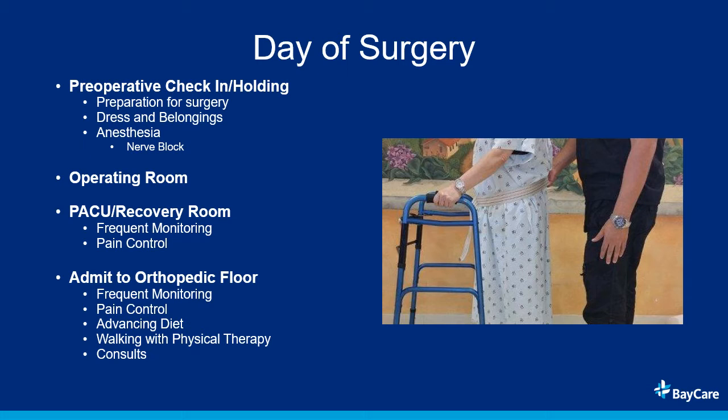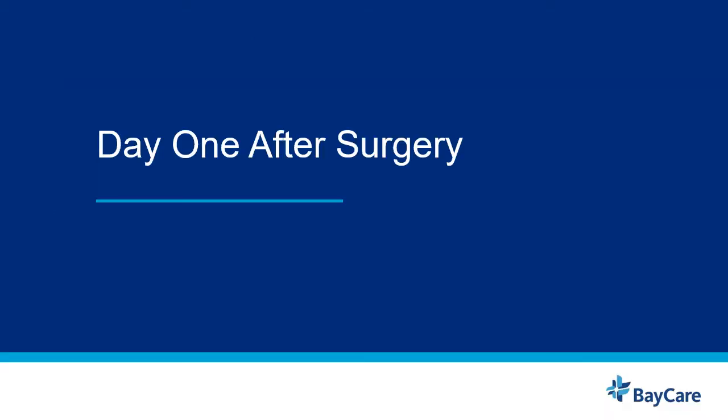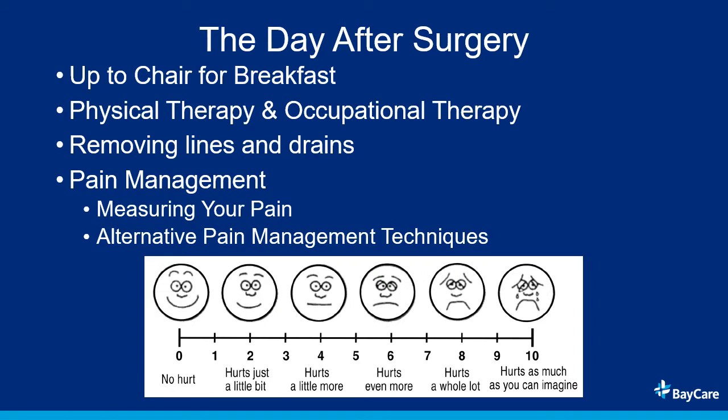You may also have a medical doctor consulted to ensure that you are medically cleared prior to discharge. This is based off of your surgeon's preference and protocol. The day after surgery, a staff member will be getting you up to the chair for breakfast. Breakfast usually arrives between 6:30 and 7 and is pre-ordered for you the night before.